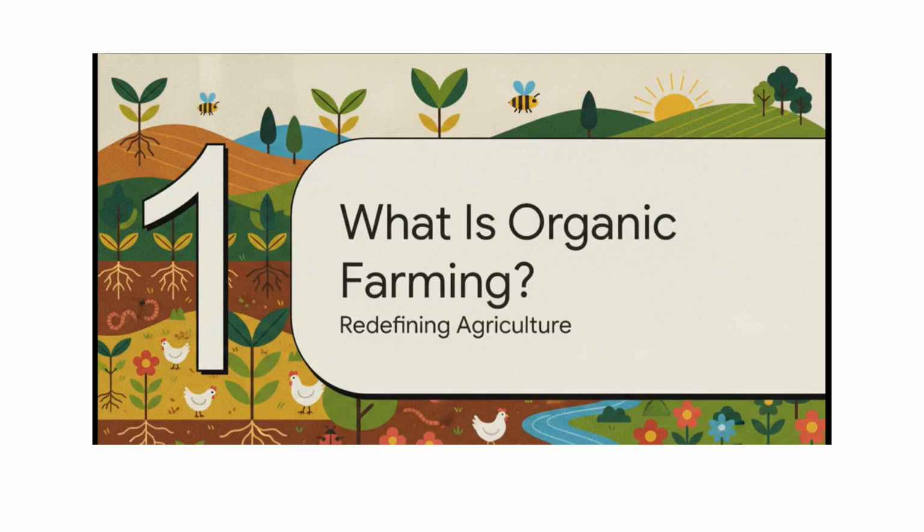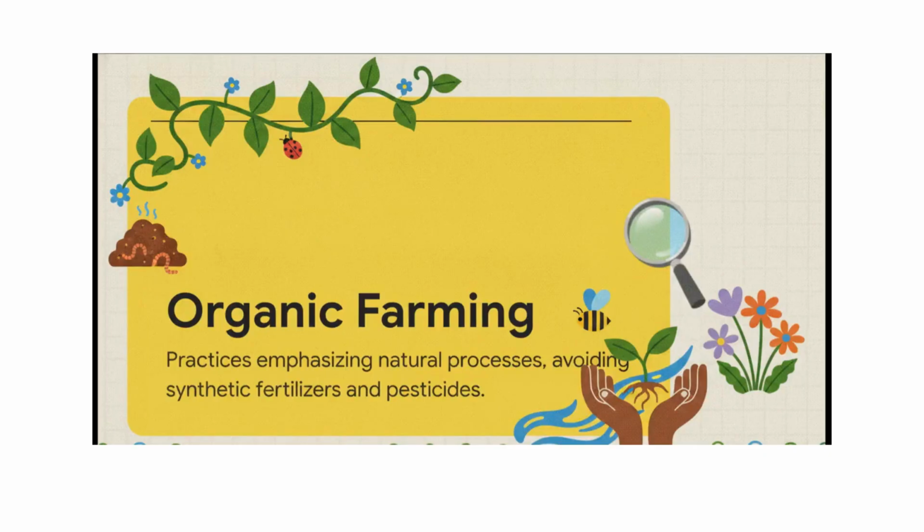We're talking about redefining agriculture. To really get this, we kind of need to shift our whole mindset away from treating a farm like a manufacturing factory line and start looking at it as a managed ecosystem.